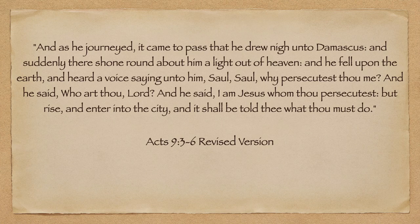Acts 9, 3 through 6. "And as he journeyed, it came to pass that he drew nigh unto Damascus, and suddenly there shone round about him a light out of heaven, and he fell upon the earth and heard a voice saying unto him, Saul, Saul, why persecutest thou me? And he said, Who art thou, Lord? And he said, I am Jesus, whom thou persecutest. But rise and enter into the city, and it shall be told thee what thou must do."